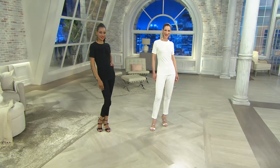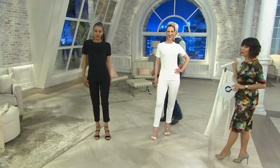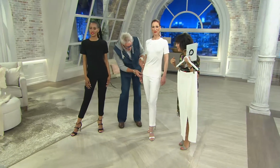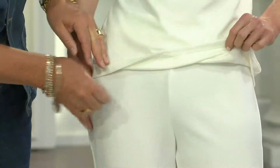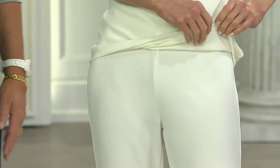Awesome. So the white again is called gardenia, and the black is your classic black. And notice both of our girls are on the taller side, and they're both wearing the regular. And they're wearing the top that goes perfectly with it. Perfect. And inside the pant is the same texture that's right here on the top. So that's why it feels, doesn't it feel nice next to your skin? How does it feel next to your skin? Silky. That's the whole thing.